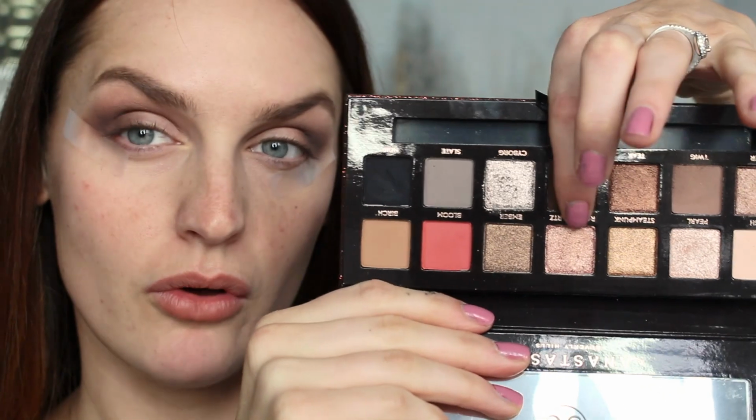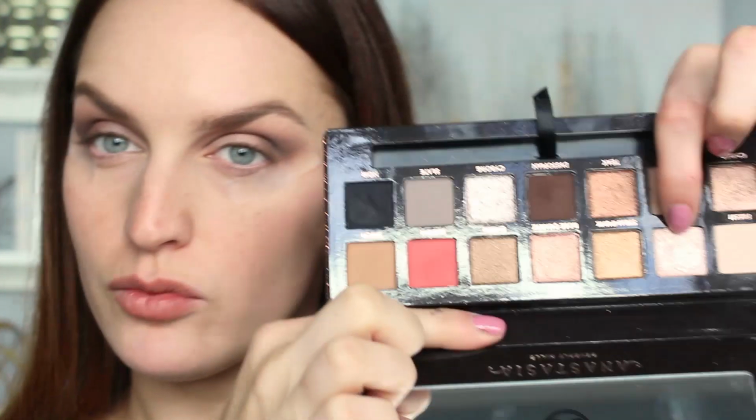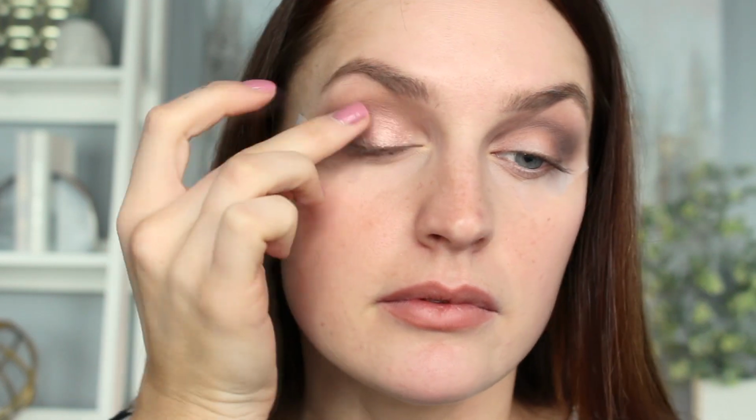I think I'm gonna go in with Rose Quartz right here. I've been really into warm tone, rosy lid shades. And I think I'm gonna mix it with Pearl as well, which is a little bit lighter. And just pop it in this area that we've left blank. I need a little more glitter.